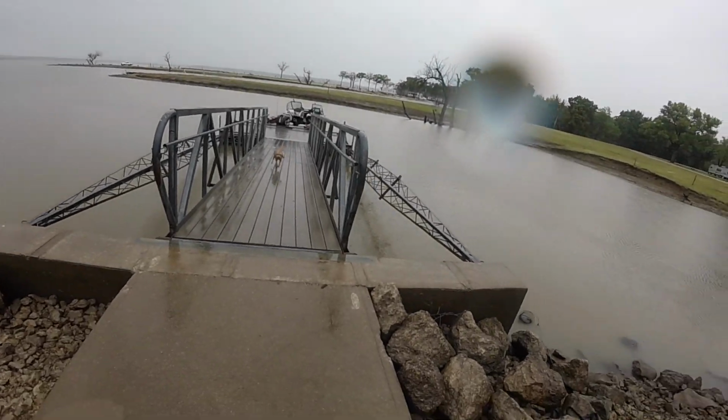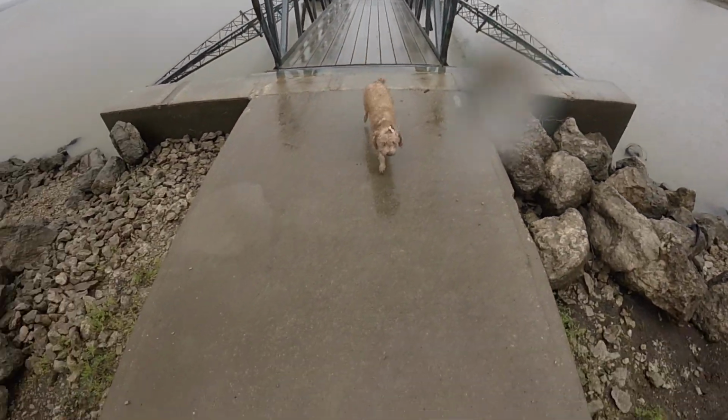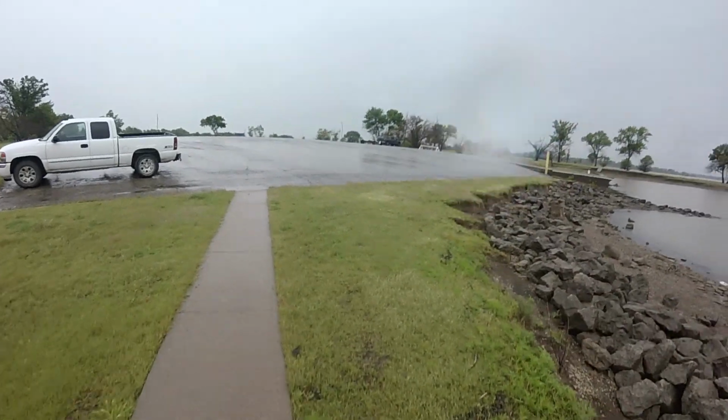Come on, Penny Jane. Cold dog. And I'm the only idiot out fishing today. But it was fun. And we caught one monster 15 inch Southeast Kansas crappie.